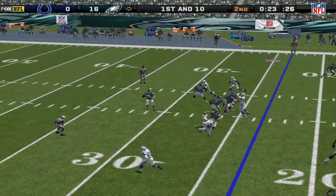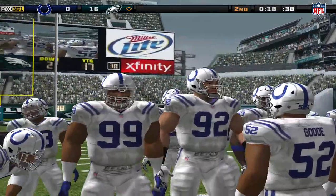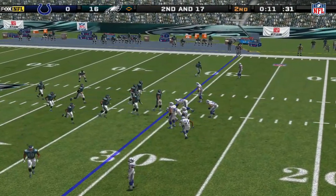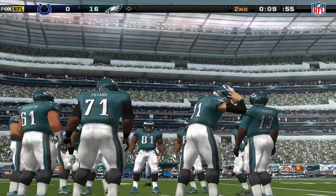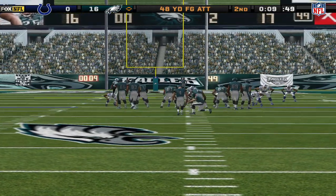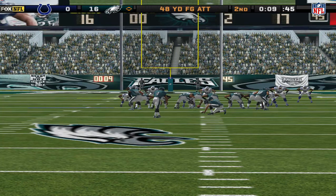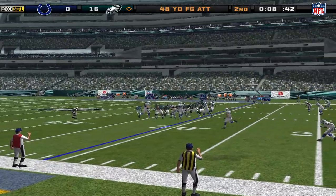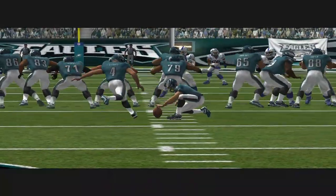The Colts come out in a nickel package. They're blitzing. That can happen when you send a cornerback, but he's got to have the speed to get there. Otherwise, it could be disastrous. Philadelphia calls a timeout. They have none remaining. So this will be a 48-yard attempt from the 38-yard line. The veteran kicks it through.